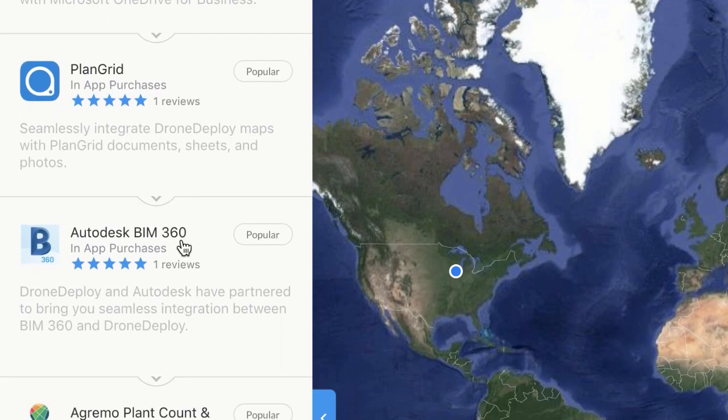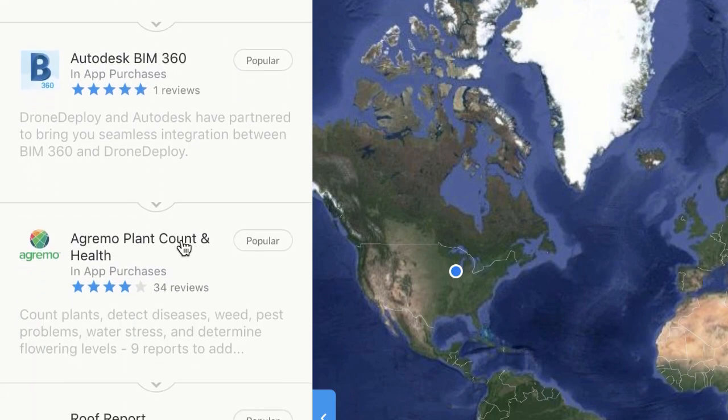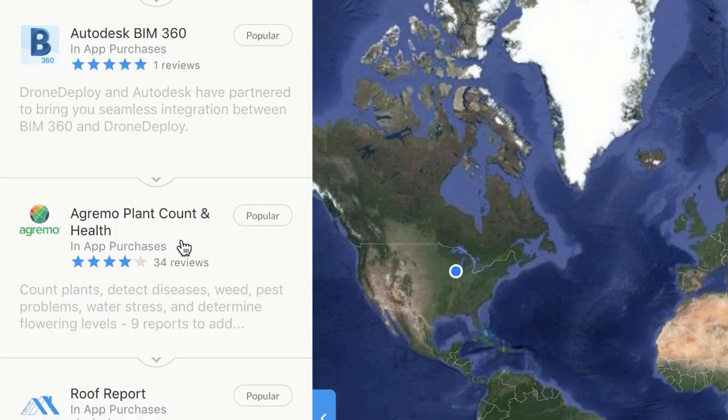Drive, and much more. We're working with a variety of partners to deliver new apps every month and enhance your experience and functionality with DroneDeploy. Be sure to check back often for new apps and shoot us a message if there's an app or an integration you'd be interested in.